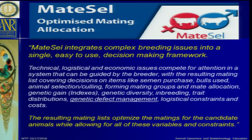And basically, as I'll demonstrate, you feed into MateSel your herd file. And by your herd file, I mean all of the ancestors of your animals. This would be basically what's maintained at your breed association. All of your active females that are on the ground with legs that need to be bred. And then all of your potential sires, be they AI sires or sires you have on site. And in there goes all of their information related to their EPD values for all of the different traits.